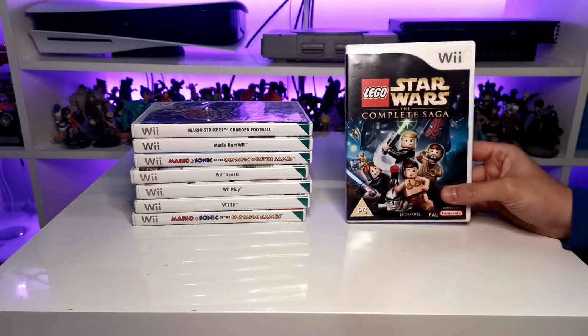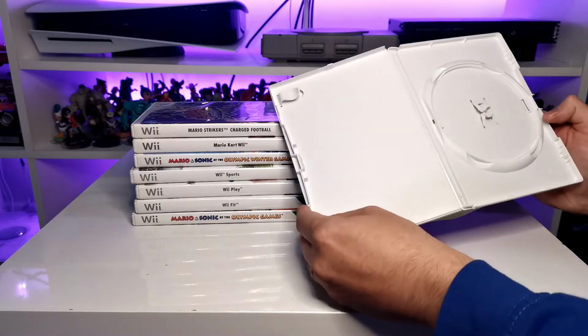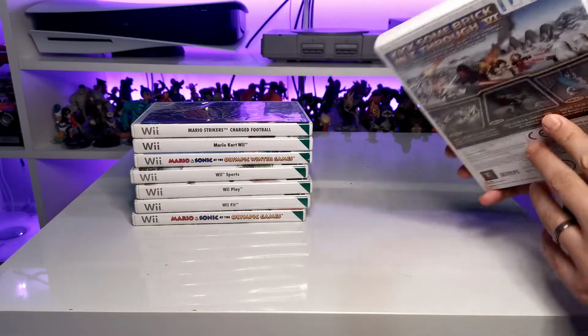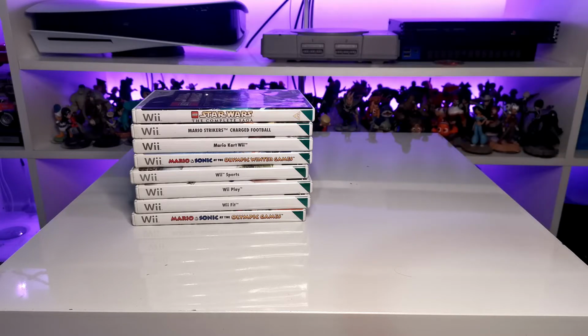And then we have the Star Wars Complete Saga box as well. This one is completely empty, but like we say, it's always good to have a few spare boxes around. But you know, for coming out of the trash, out of a dumpster, that's not too bad, is it?